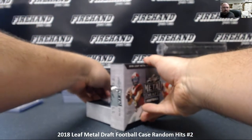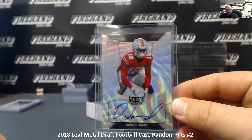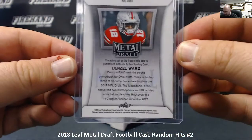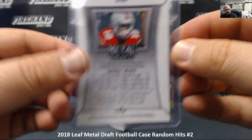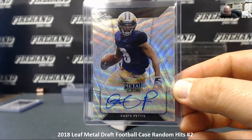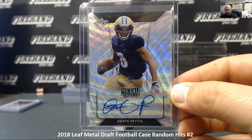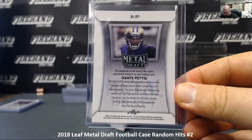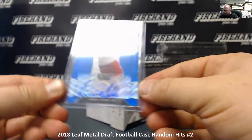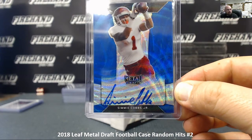Alright, next up, box 7. Denzel Ward from Ohio State, wave autograph, non-numbered. And Dante Pettis from University of Washington, wave autograph. Blue wave autograph, Simi Cobbs Jr.